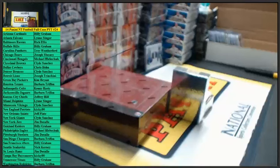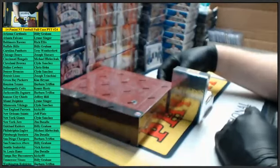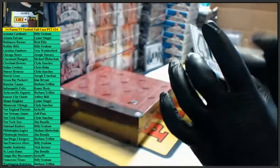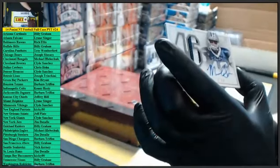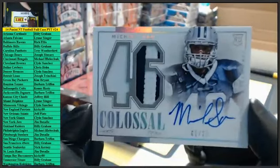Number 1 of 25. Two-color patch auto, Colossal, for the Dallas Cowboys, Michael Sam. Going to Chris Hone.